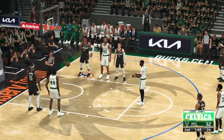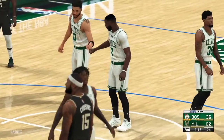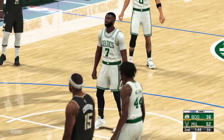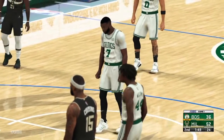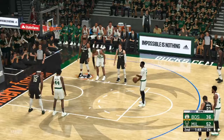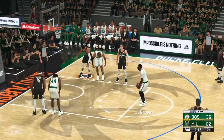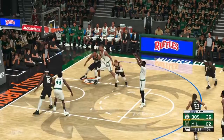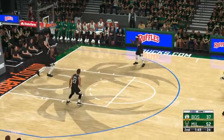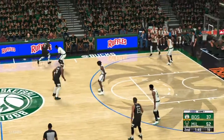Free throw good. Brown. Both free throws good for Brown. Showing more aggression here in the second quarter. He's seeking contact and working himself to the line.